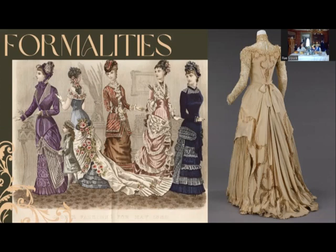Very, very horse-like, essentially. We have behind Anna, and we'll make ourselves full screen at the end so you can get a better look, a piece from the 1870s, and she does have a bustle on her as well to give that S shape.